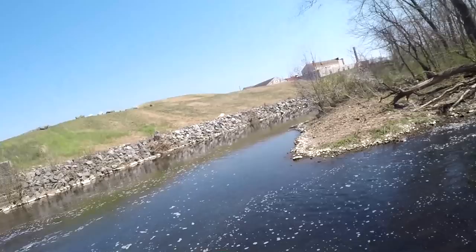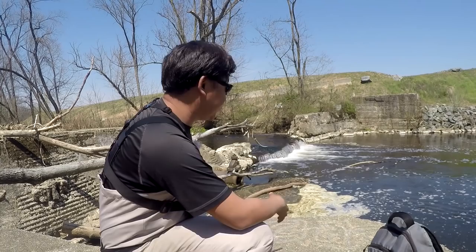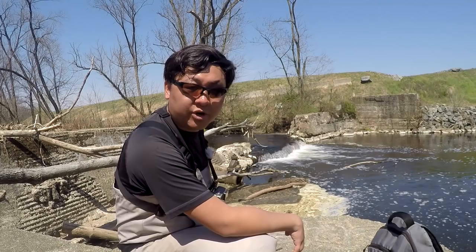We're gonna fish this place for a little bit more, since this seems to be the deepest and best spot here at this portion of the Wissahickon Creek. And then, depending on what we catch, we may move or we may just stay here for the rest of the day.